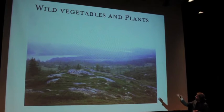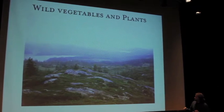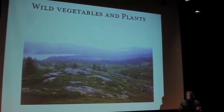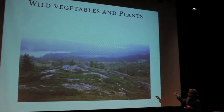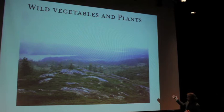This is a shot that's taken just outside the restaurant, about 1 kilometer from the doors of the restaurant, and this pretty much represents the kind of terrain that we work in, and the kind of areas that I would forage in.